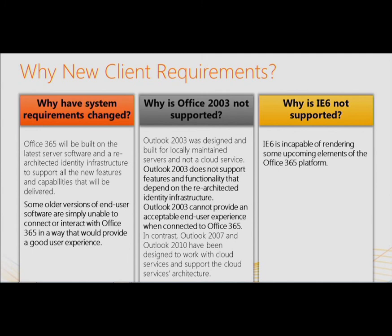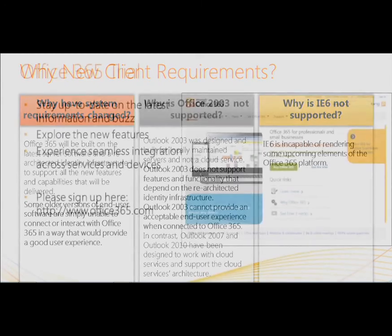The reason being, we have an amazing set of features and functionalities with the 2010 line of products, and Outlook 2003 or Office 2003 is just not ready because it's legacy to manage and handle and provide end users with that great experience. So that's 10 years old, yeah, right? Out of support too. So that's one of the major reasons.